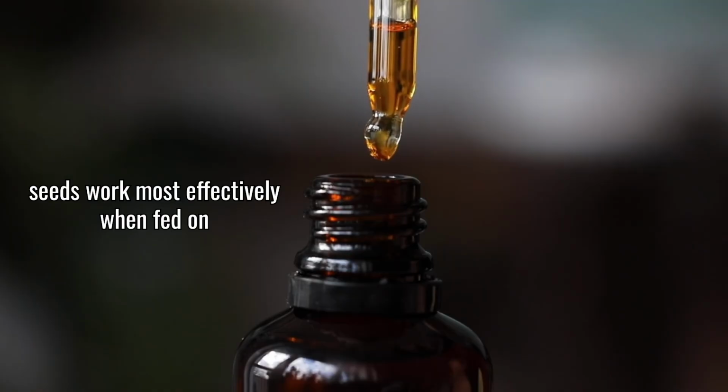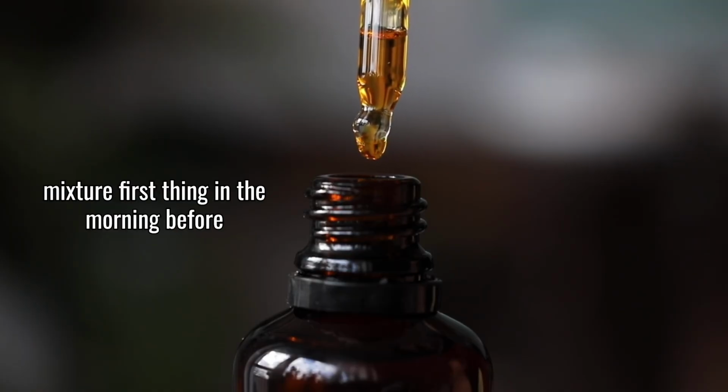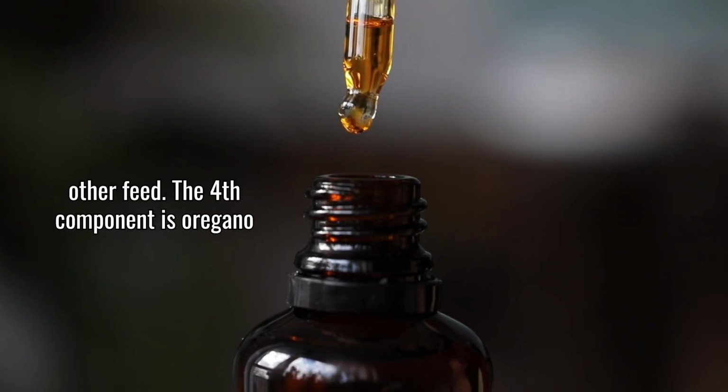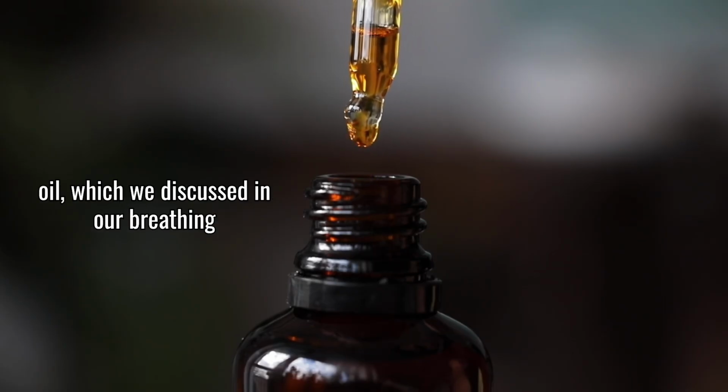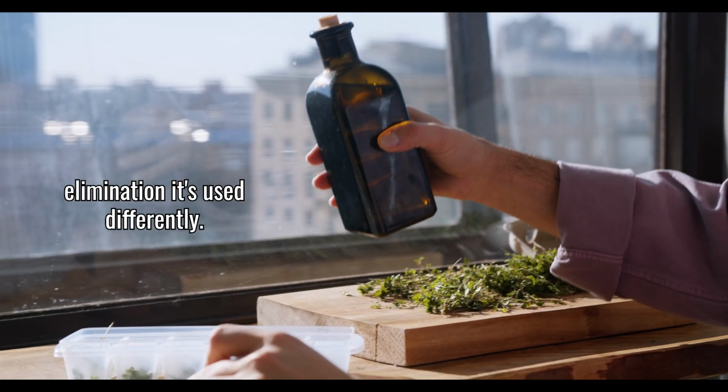The seeds work most effectively when fed on an empty stomach, so provide the pumpkin seed mixture first thing in the morning before other feed. The fourth component is oregano oil, which we discussed in our breathing emergency video, but for parasite elimination it's used differently.